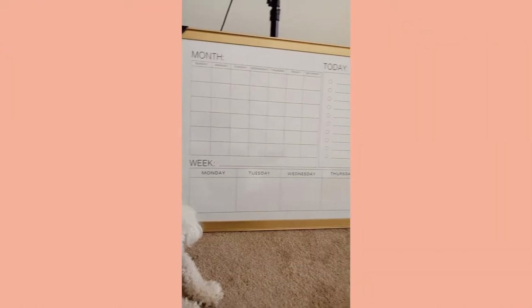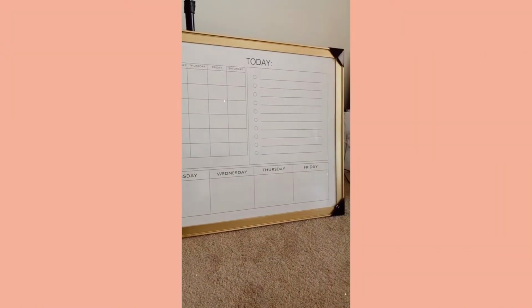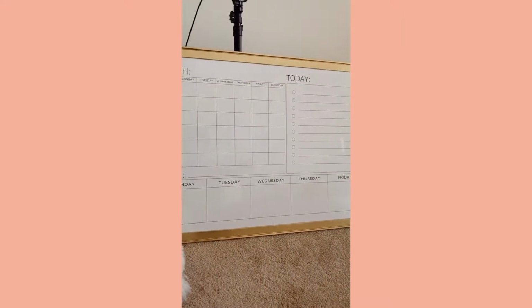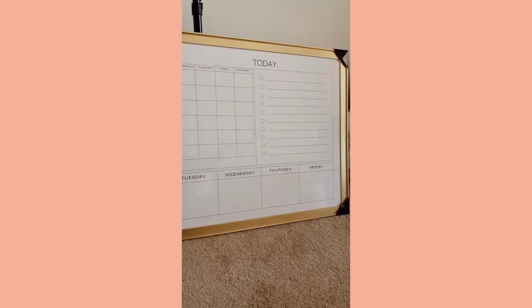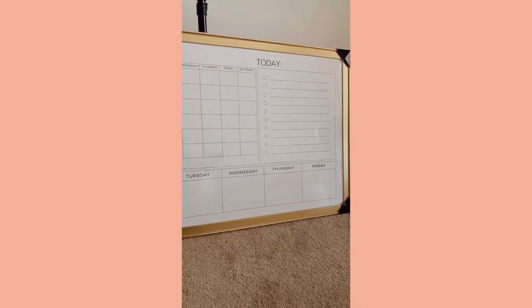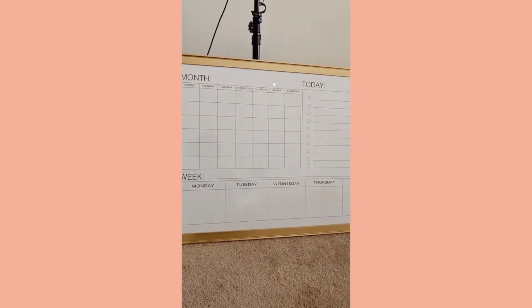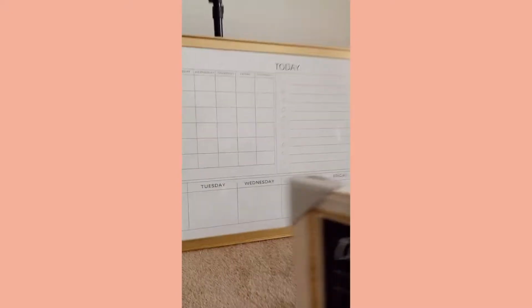So this next item is actually big, so I cannot pick it up, but I'm going to insert a clip here. Wanted to show y'all my new planner. Michaels has 50% off their organization in spring, and I saw this planner, which I've been wanting for a very long time, but I was not willing to pay the regular price, which is $80, and I ended up getting this for $40. It's really huge, by the way. Let me put this one in front of it just to give you a general idea.